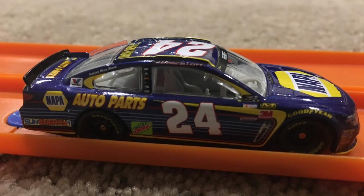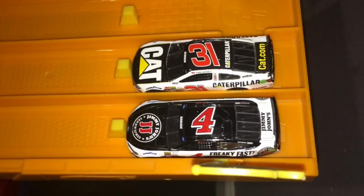Now it's Chase Elliott versus Brad Keselowski. Keselowski gets the early lead. Chase Elliott brings it back with the win here. Chase Elliott, like we said, needed a good day. He has it. Keselowski falls farther below the cut line right now.